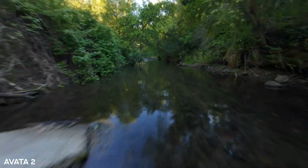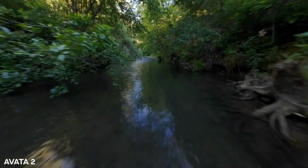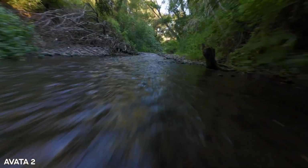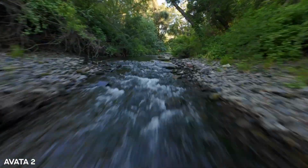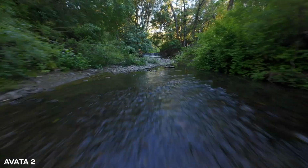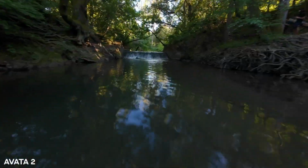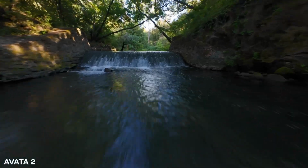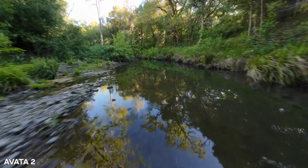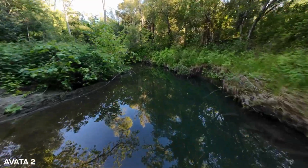For example, when I go to some of my favorite spots around here, the Avata 2 is absolutely insane. I mean, the connection is really good, the battery life is crazy, and I'm able to literally just explore my environment in ways that I literally can't on this thing. Albeit this thing is running the O3 air unit, and this is running the O4 transmission, the connection is absolutely insane. And just having that peace of mind that it'll return to home in case you lose connection.